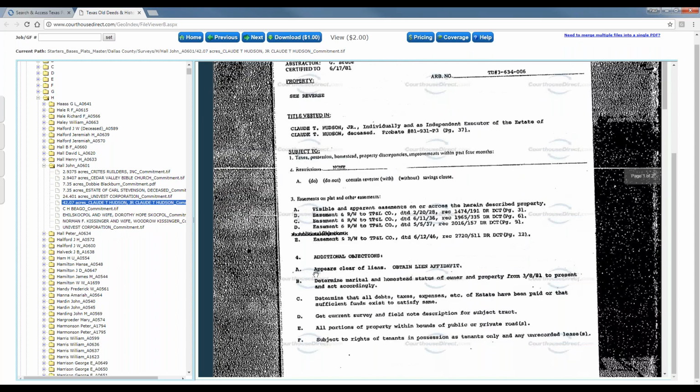Now, you will notice that I'm talking about title commitments and I'm talking about starter files. There are different kinds of records in here. In this case, this is called a title opinion, which maybe was something that was in preparation to issuing a title commitment or a title policy. You'll see attorney title opinions.